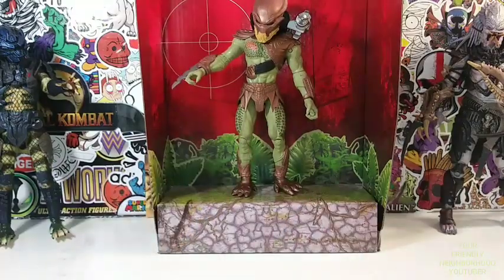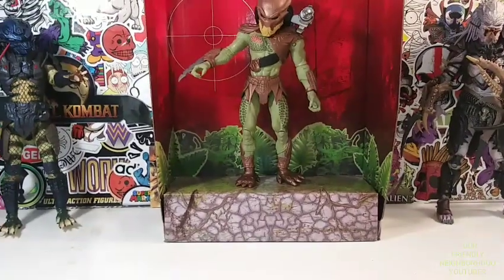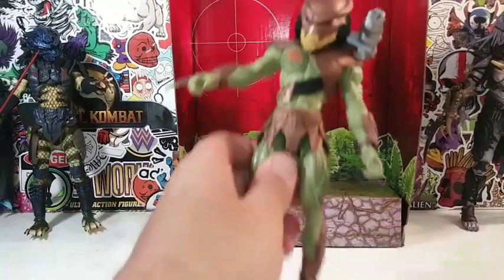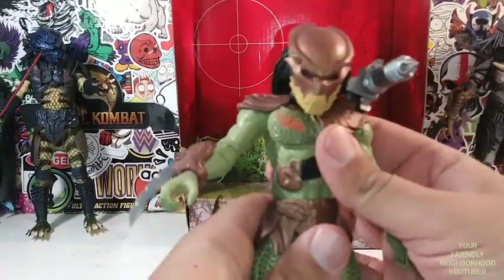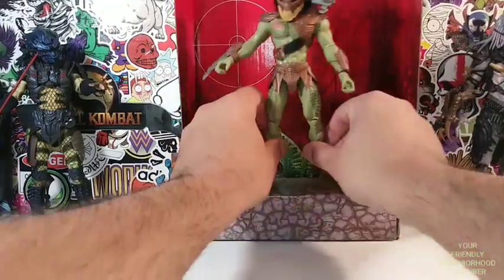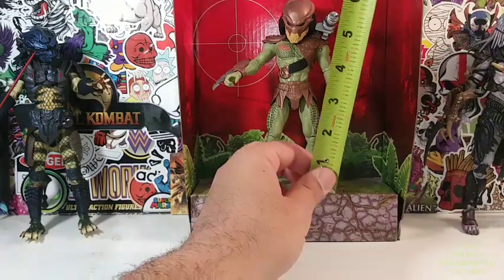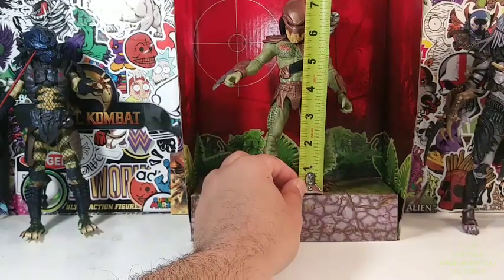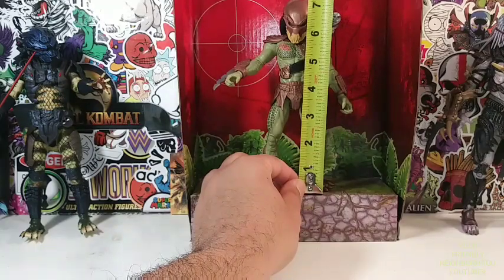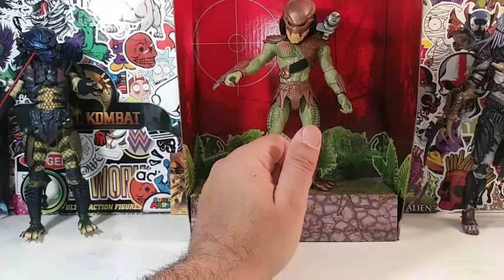There's the Predator in his habitat. I'm so stupid. I apologize, guys. I'm not on my game today, man. Let's do a measurement, man. Let's put him right here. Let's do a measurement of this Predator. So, Predator stands at 7 3/8 tall. That's just a little under 7.5 inches tall.